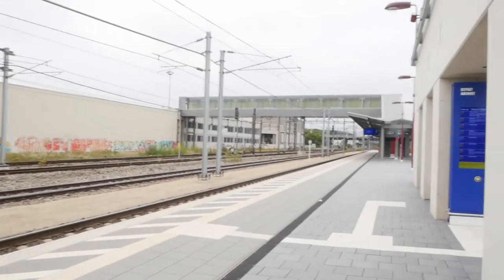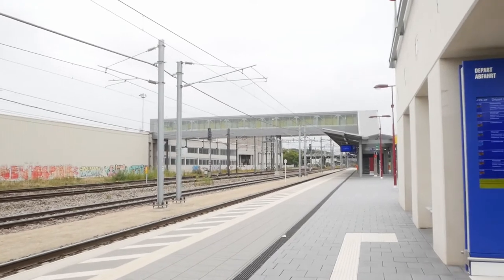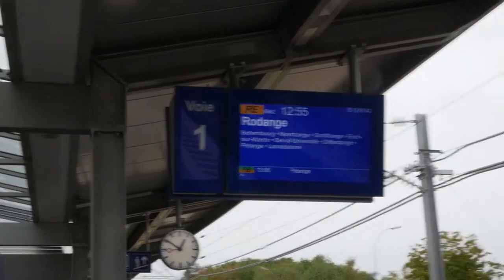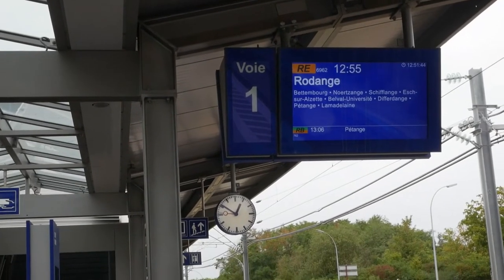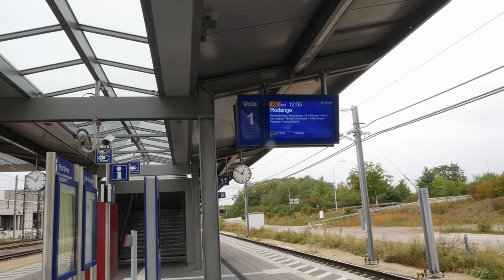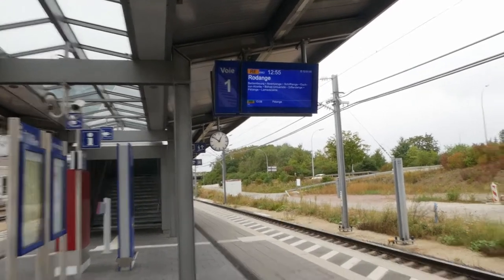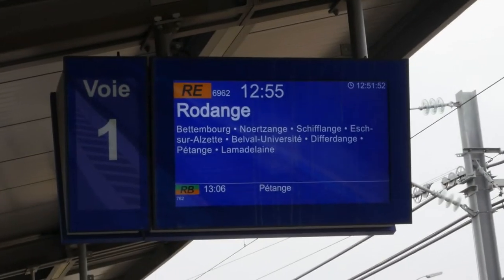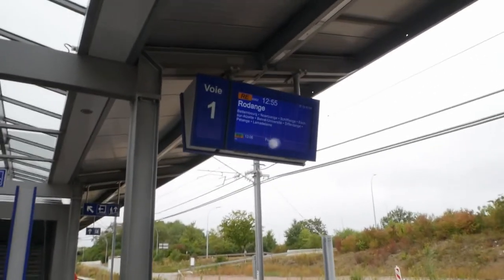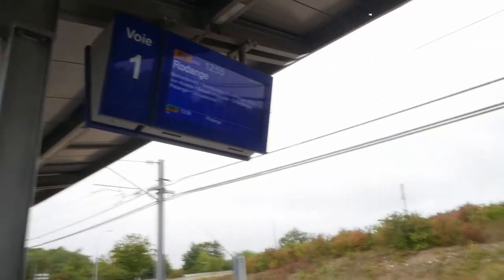Oh Christ, I wasn't expecting a TGV! Oh, I just realized I can't get the 55 because it's an RE and it won't stop at Berchem, where we need to go to next. And I don't exactly feel like doubling back from Bettenburg. So I guess we're waiting for the 1306 RB. Luxembourg. I mean, I understand your reasonings, but come on.